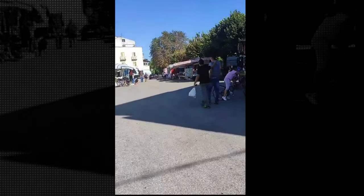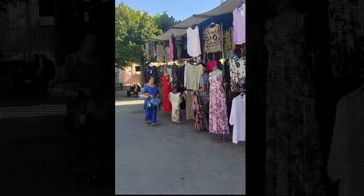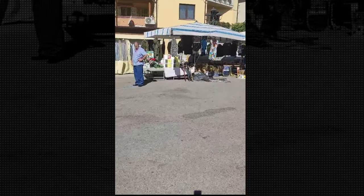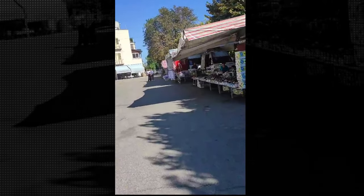Good morning, it's Friday here in Liscia, and Friday is the day of the week. Every Friday there is the street market. The street market in this kind of villages and towns is also a way to integrate with the community and also try the local products.